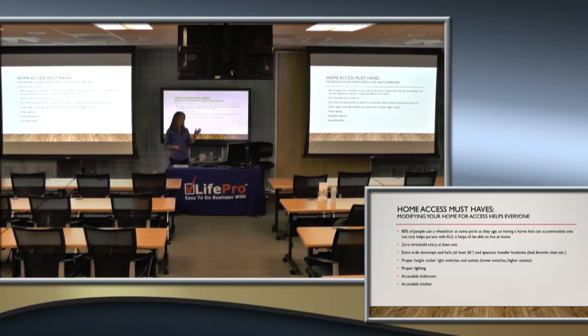So a couple quick things that we're going to go over on each slide is zero threshold entry, at least one into your home. That is very critical. Extra wide doorways and halls, at least 36 inches wide, and spacious safe transfer locations. Proper height rocker light switches and raised outlets. Proper lighting, really important, not to help you push your chair, but help to see where you're going in your chair, and also if you're not using a chair, to prevent a fall when just walking and utilizing your house. Accessible bathroom and accessible kitchen. We'll go into details on what those look like and have sample pictures of those.